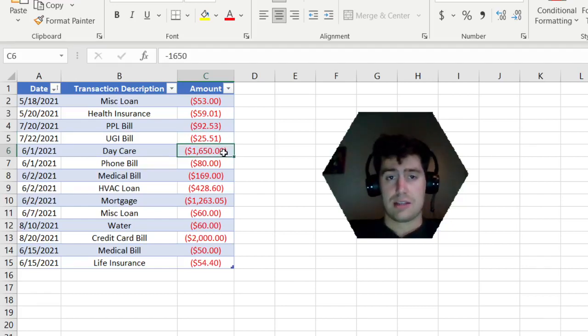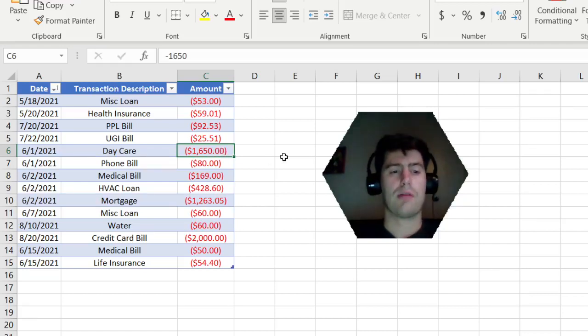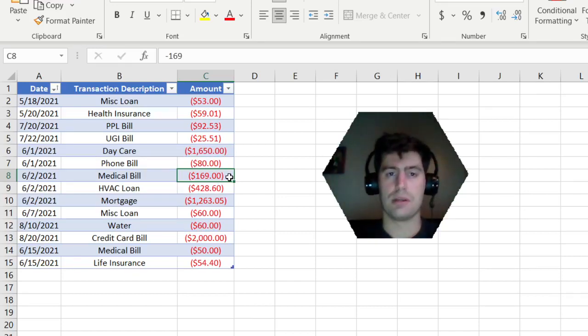We've got 2 kids currently in daycare. They charge $1,650 per month, so that's never changing. We know exactly how much we owe every single month for daycare. For this example, this phone bill is $80. We just had a baby back in October, so we're paying off some medical bills.